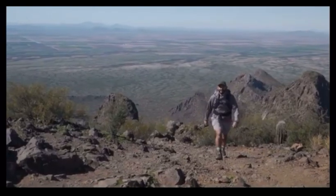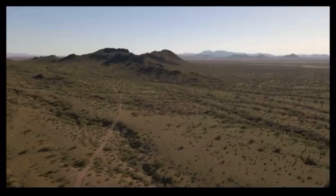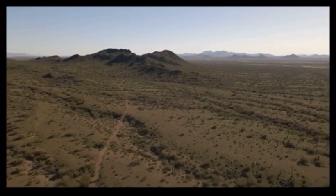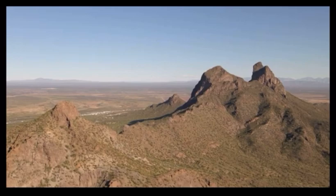Picacho Peak, we made it to the summit. Definitely challenging and strenuous to get to the summit. It's fun, everybody on the trail is awesome, and it's not even packed. But the base area, there's tons of trails that are accessible to just about anyone. And as you're coming down towards Tucson from Phoenix, it's almost like a little hidden jewel in the desert.